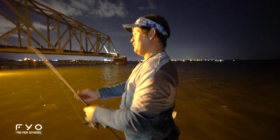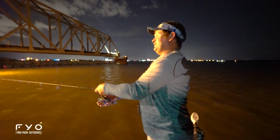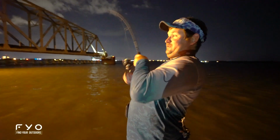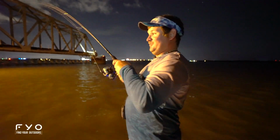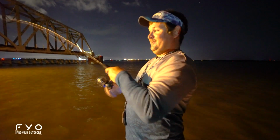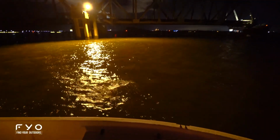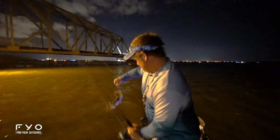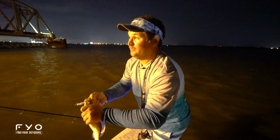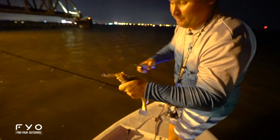A little better one there. It's crazy how many fish are normally under this light. You can sit here for hours and it's just every single cast, and they're all, you know, majority small fish. You'll catch a few keepers. It's pretty hard to spook these. You can pull right up in the middle of the light and they'll still be popping all around you.